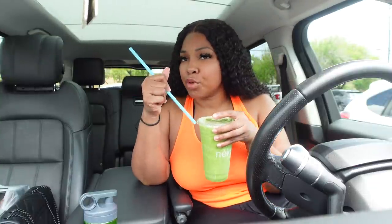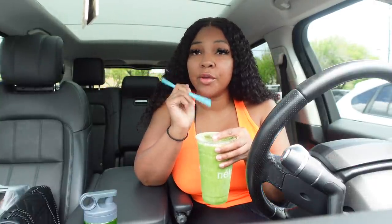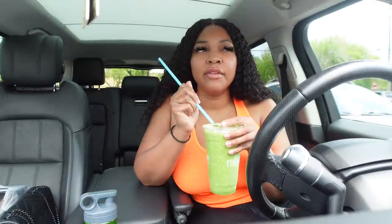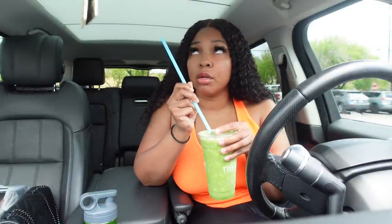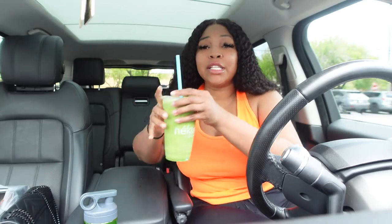This one's called the tropical smoothie. This one has spinach and kale, pineapple, banana, I believe acai, coconut water. Anyway, we gonna try it together. So cheers, bitches.